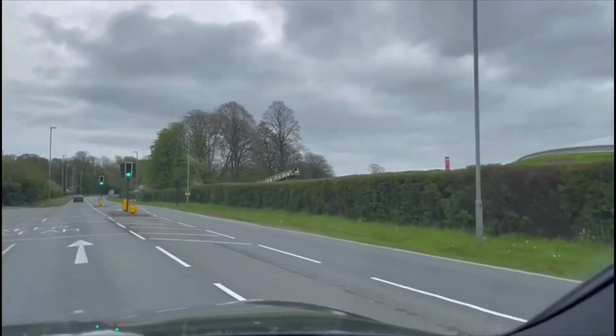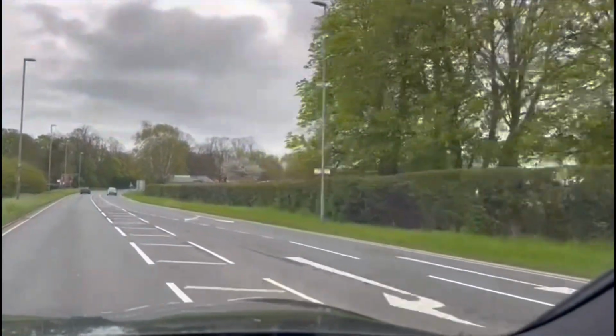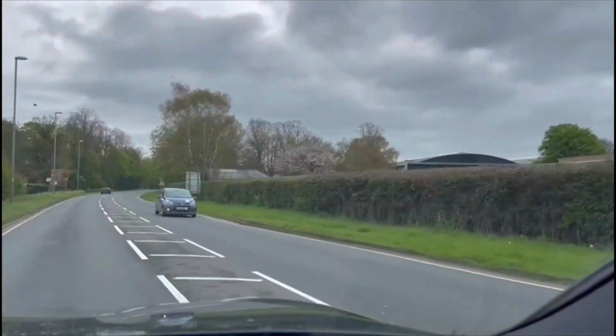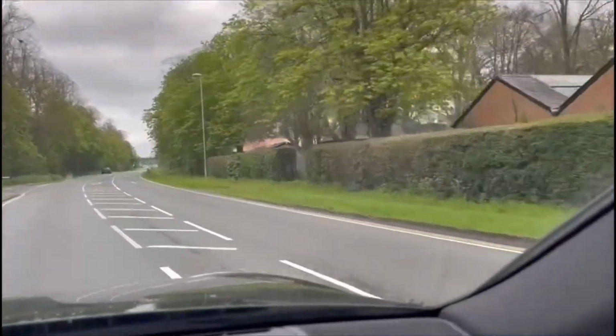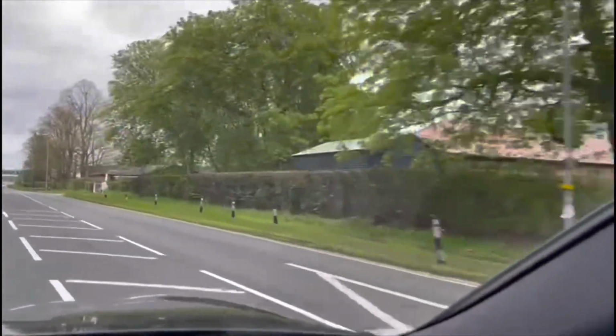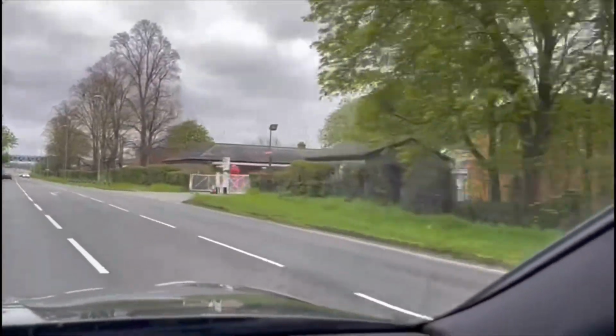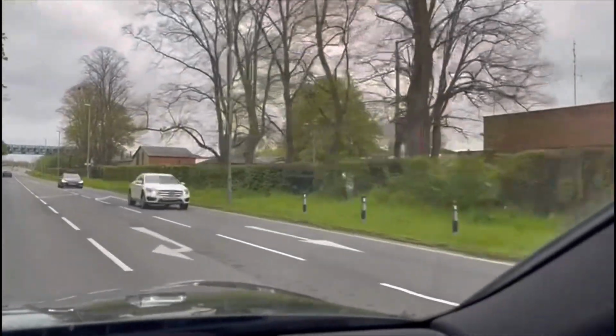So I just thought it worth mentioning, seeing as it's on my journey. About 20 minutes from where I live on the way to Thetford is the Imperial War Museum, the Duxford branch of the Imperial War Museum. It's here on the right. It's a really good place to visit. Lots of aircraft there. There is militaria too, some really important pieces.